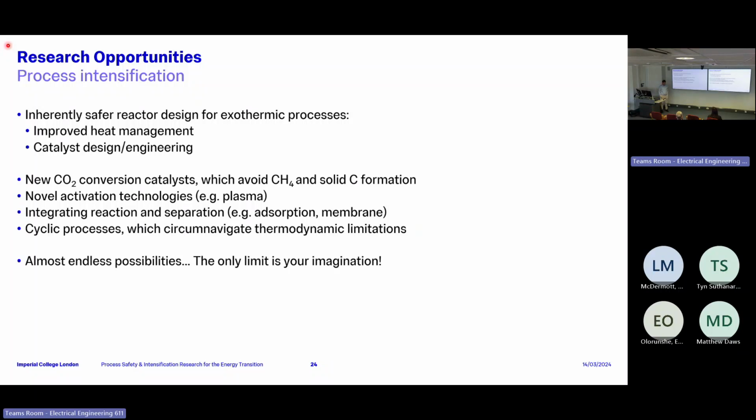They don't like to react very much. You need to do something to them. And the classic way to do that is by heating them up. And there are other ways. You can use plasmas to energize those molecules and help them react. Thermodynamic limitations can't be avoided, but they can be circumnavigated through cyclic processes. There are almost endless possibilities.